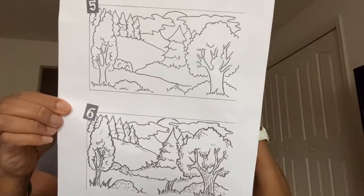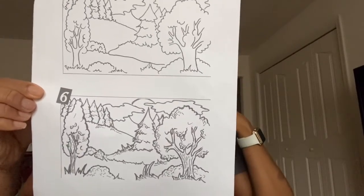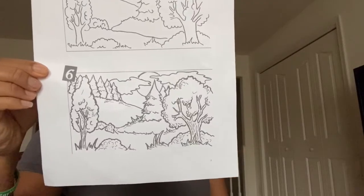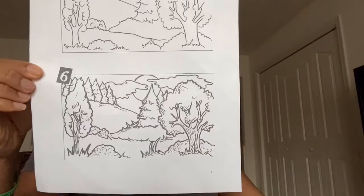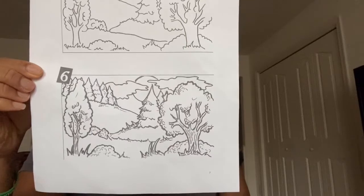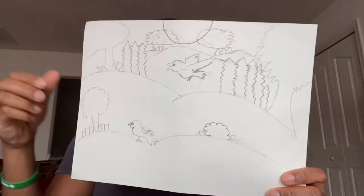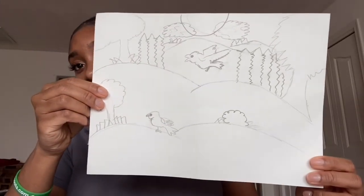Look at page 4 to avoid the cliches when drawing clouds, the sun, and birds. In a real landscape, the clouds can be in front of the sun, but not behind it, because the sun is too far away. Number 6, draw over all your lines to make them thicker. Add some texture or patterns into the drawing. Example, bark on the tree, foliage, grass, etc. Also on the back of this page, you do have a cliche and original version of the sun, clouds, and birds. So I went ahead and started tracing on my cardstock, and this is what I came up with.